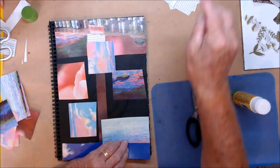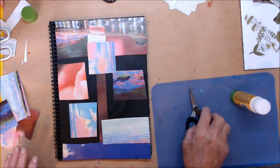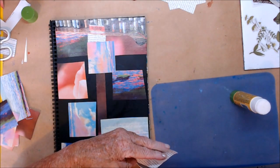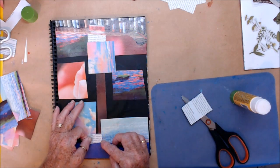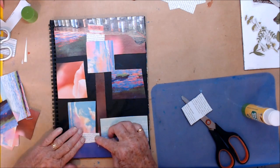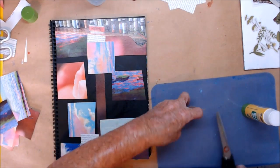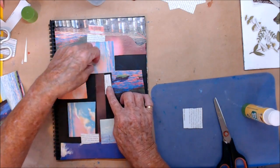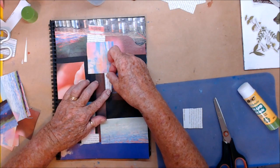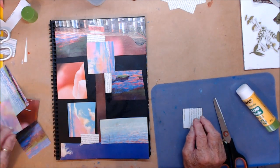I'm cutting that straight. My eyes are not the greatest after having my shots. It takes them a little while to cut down. I just cut the black page, but never mind. Right, now let's put a little bit more bits of words around. Right, now just that there, I think. Don't mind if a little bits of black show. It's not really a big concern.